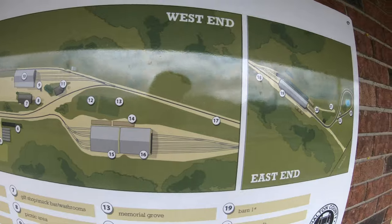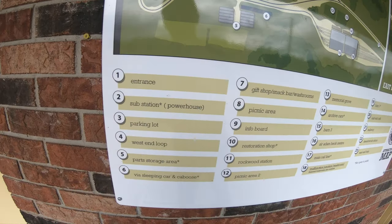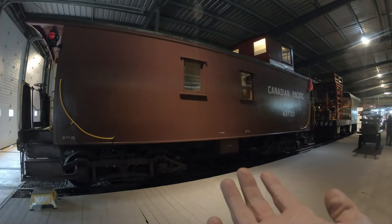Little map. So they have these on the old cars. This is a subway car. It's a 5000 series. I got my favorite thing, a caboose.